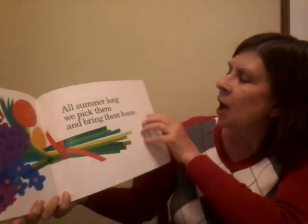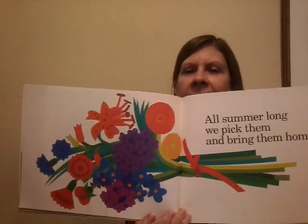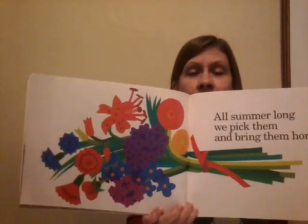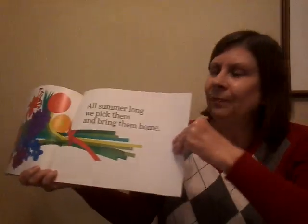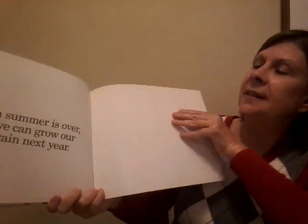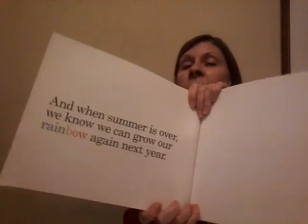All summer long, we pick them and bring them home. There's a bouquet of flowers. It really does look like a rainbow, doesn't it? Because of all the colors. And when summer is over, we know we can grow our rainbow again next year. So they can grow flowers again the next year when summer is over.